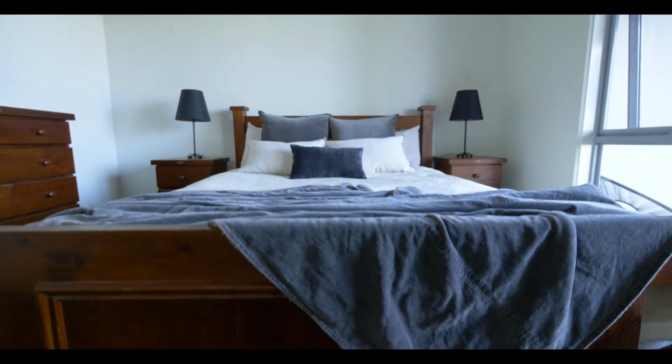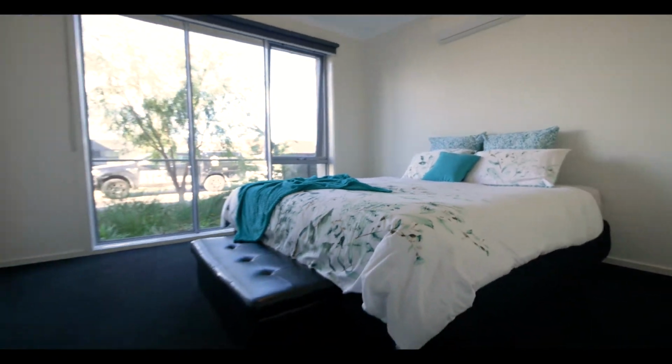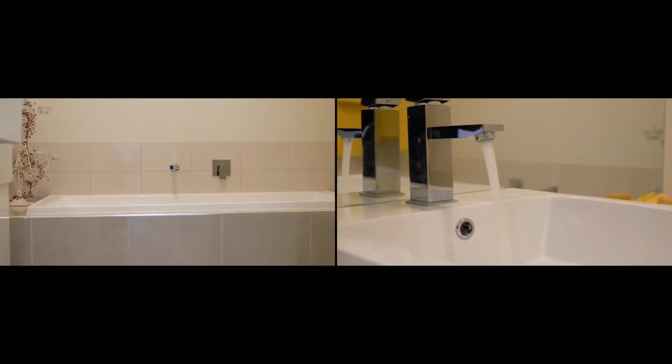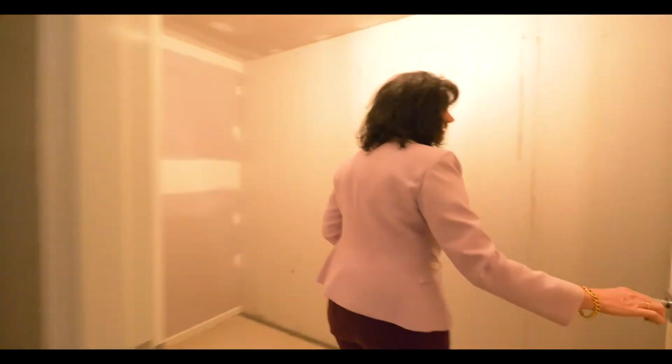For guests or family, downstairs provides two further queen-size bedrooms and a separate multi-purpose room, great as a theatre room, pool room or dad's den. Check this out, a full-size storage room, great as a wine cellar or for extra storage.